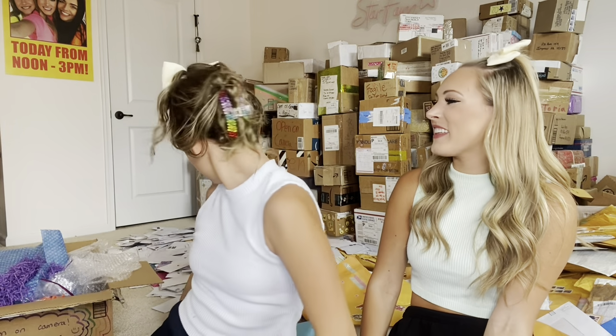Kalli is getting spoiled. That is so cute! It has gummy bears on it! Guys, Kalli got a gummy bear claw clip. Oh my gosh! Kalli, that's adorable. That's so fun. I love that. I will be wearing this to school Monday. I am actually obsessed with that. That is so fun. And people are like, why are you wearing gummy bears? That's so childish. Like this. Goo goo freaking gaga! I love you.